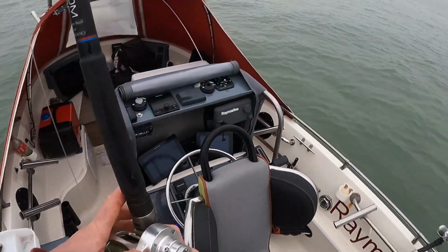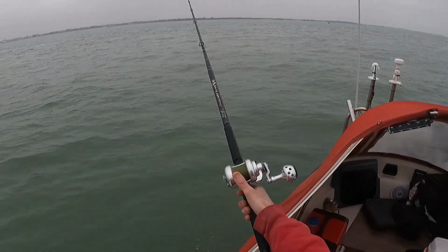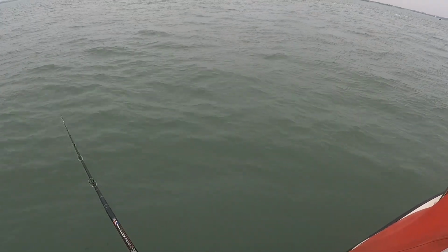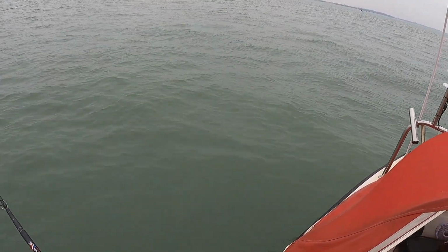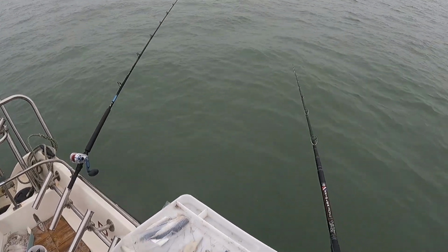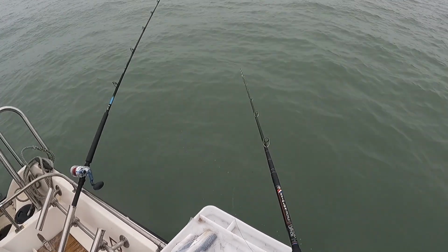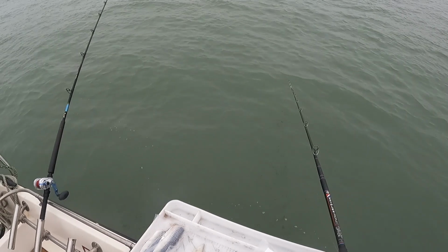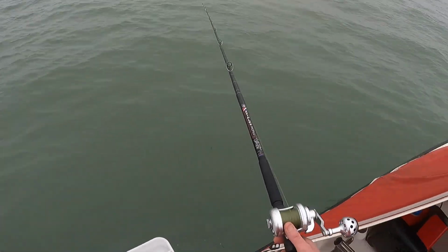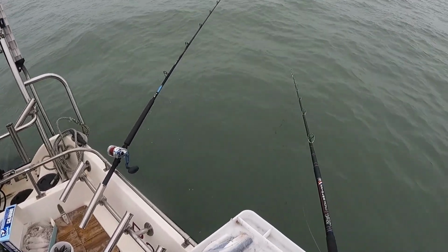Right, got to watch the other line there. Perfect. That's out there like that. Don't forget when you're uptiding, let plenty of slack out so it pulls round into the tide nicely. Tide's just starting to move here now, so that's good. Hopefully it'll push a few fish through. So we're now fishing the ebb tide.